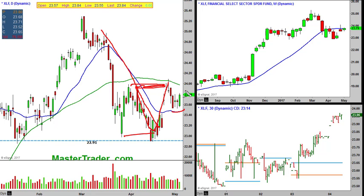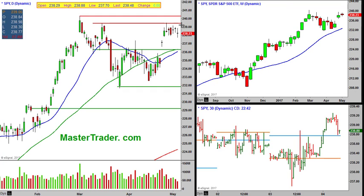So now, can this push up? It is up a little bit here, pre-market. You want to keep an eye on the financials to see if they can continue to show some strength. If they do, I'll go back to the spiders and see if they're perking up to go through here. All right, guys, I'm going to end this because the noise is really too crazy.